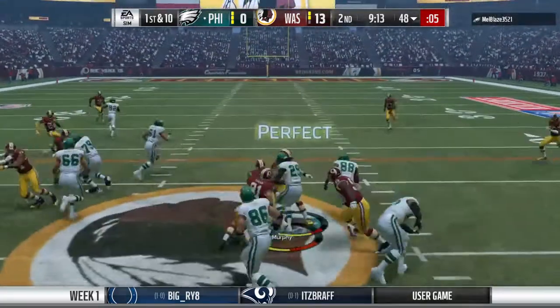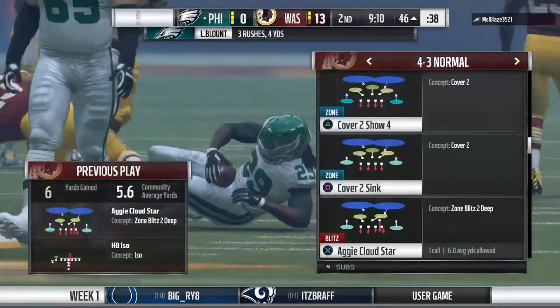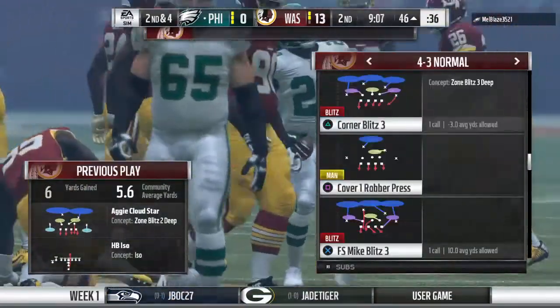And they'll go Wentz to Blount here. And he's going to be shoved down pretty hard. It's a 6-yard pickup, and it gets him to 2nd and 4.